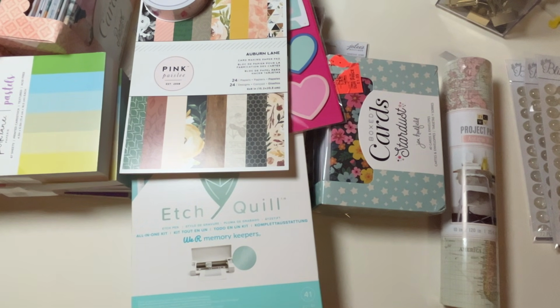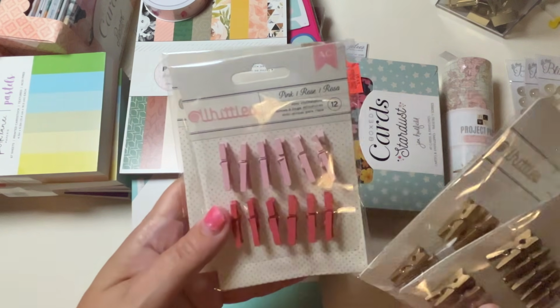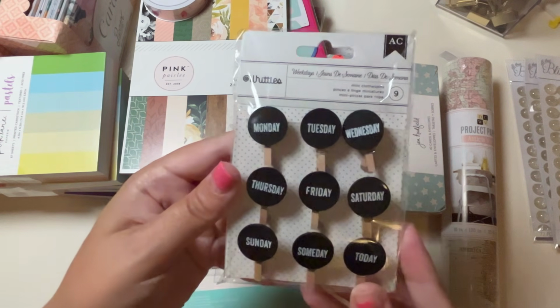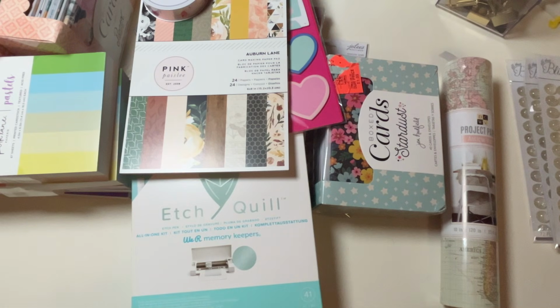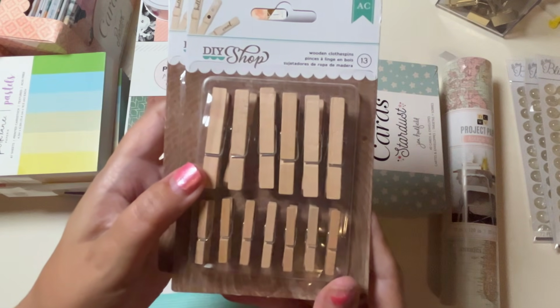I got some really fun things this time around, you guys, so I hope that you stick around to see them. This is going to be a long haul. I got some mini clothespins. They're called Whittles in gold, and then in pink. These ones are the days of the week, which are fun. And then I got these ones, which are just plain, but a little bit bigger, from the DIY shop.